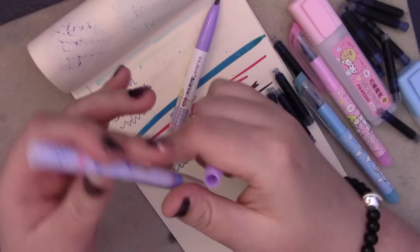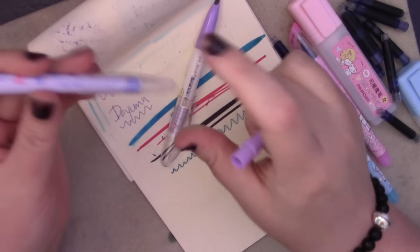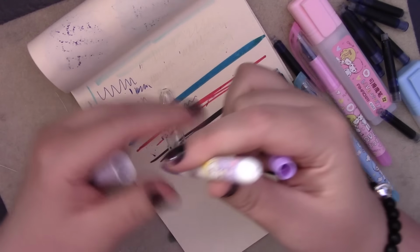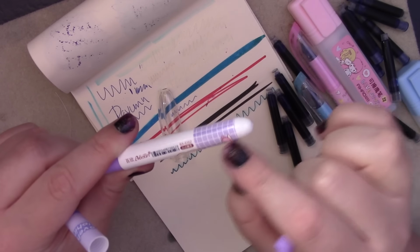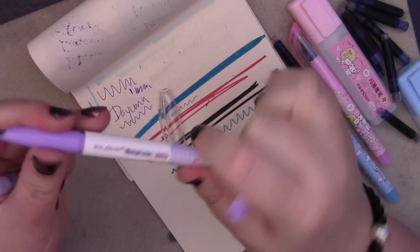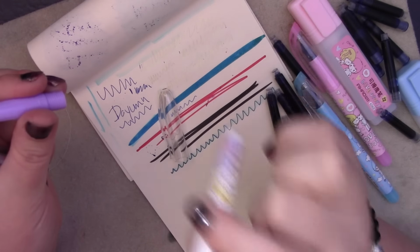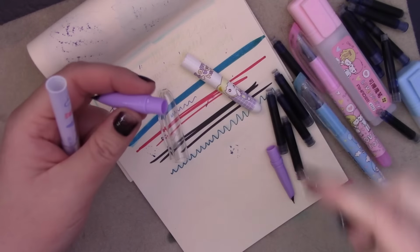Also, this cannot be ink dropped unless you plug that hole up on the bottom. This one might be able to be ink dropped depending on the seal, if this is just a sticker or if this is one solid piece. I think. Let me check the bottom of that. Yeah. This one possibly could be an ink drop.